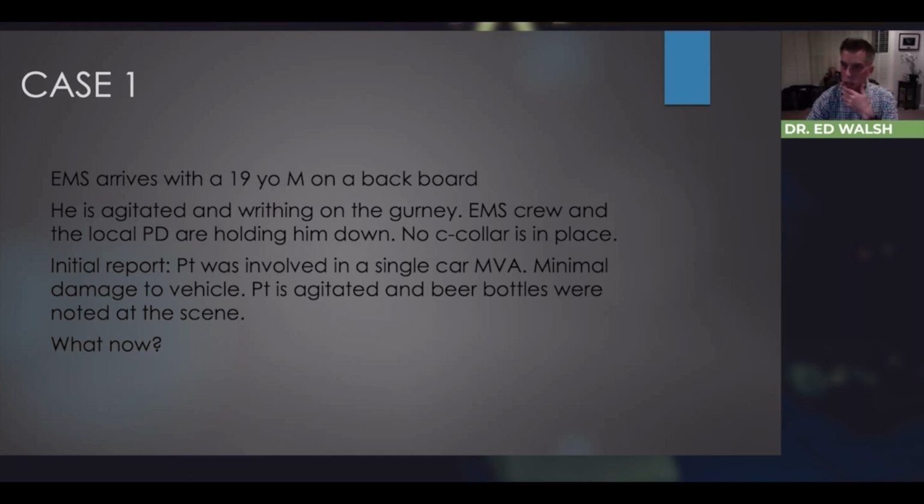The initial report that you get from your EMS provider is that the patient was involved in a single car motor vehicle accident. Incidentally, this occurred in the same neighborhood that I actually live in. There's a curve around where the gate comes to let you in and out of the neighborhood. But the patient was found underneath the dashboard, and he was extricated from the car without difficulty. There was no prolonged extrication. He was awake when the EMS folks got there. As I mentioned, he's quite agitated. There were some beer bottles noted at the scene.